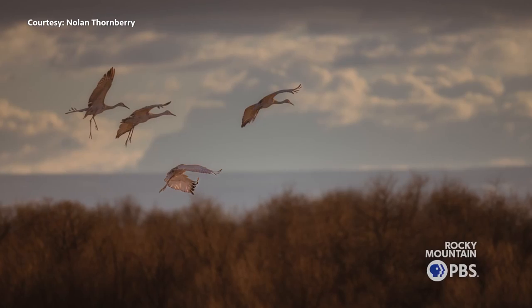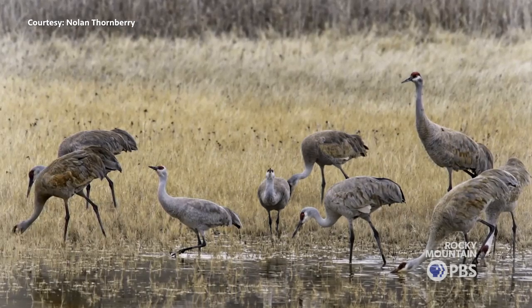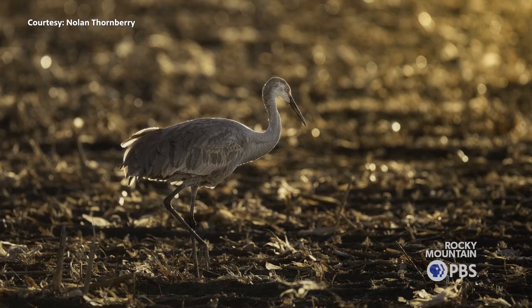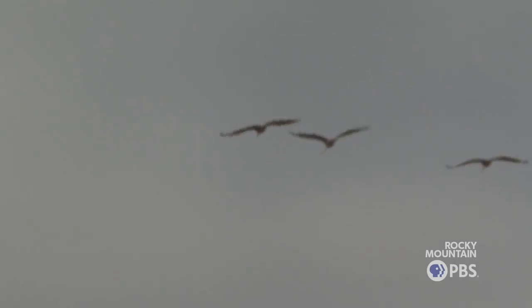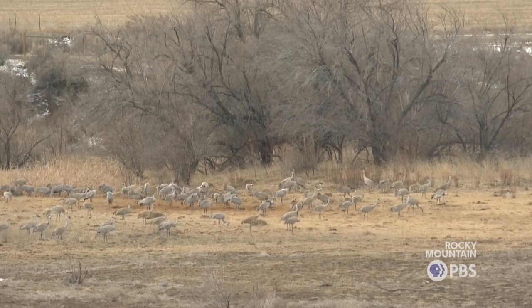So this is a place they've been using for years and years in their spring migration going north. They're a big bird. They're at least 4 feet tall. They usually like warm weather, which makes thermals, makes it easier for them to fly, and then a tailwind that'll carry them north without much effort.